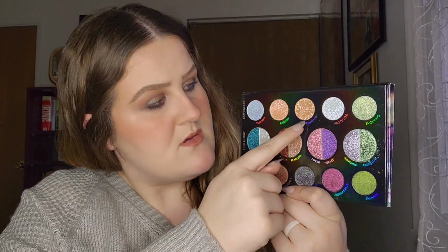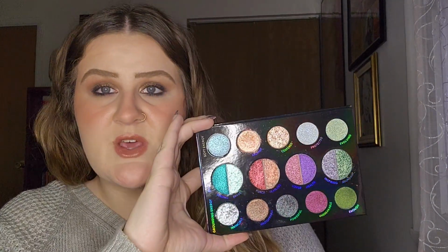Looking at the sheet that comes with it, there are Heavenly Halos, which are these. These are a Fusion Flake, and then these are Heavenly Halos. Down here, these are Whipped Powder Shifters, and then these two are silk pressed shifters. This is a molten metal, this is a suede shimmer, this is a cushion chrome, suede shimmer, and then a suede shimmer. So, a lot of different formulations going on in here.